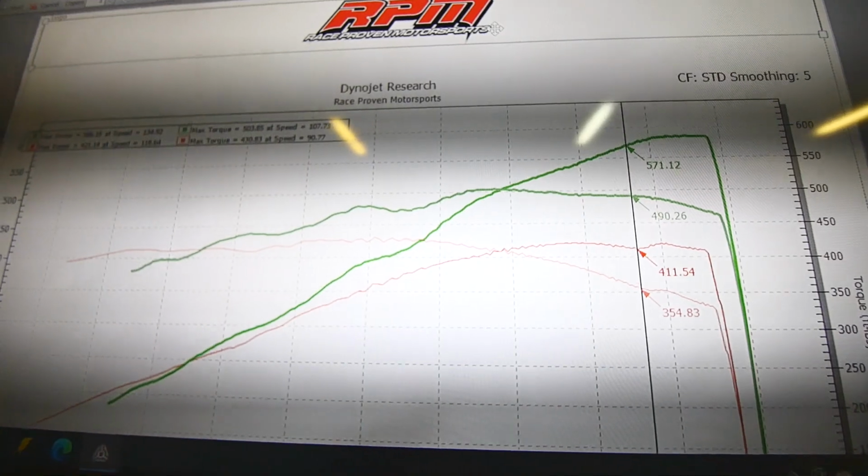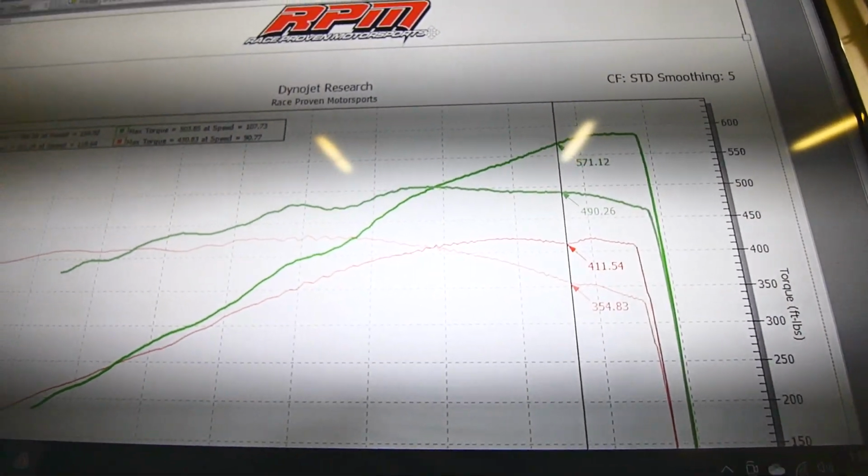These Camaros, especially when you do a cam, really shift the way the power goes to where you need it for racing.